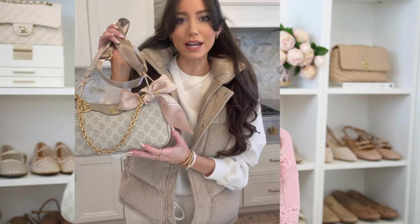I am not surprised that this Gucci bag has been in the top sellers for months and months, and you guys are still loving it. I shared this last November. It's pretty much always in the top 10 or so best sellers of the month, and this is just such a good bag. I love this one so much.